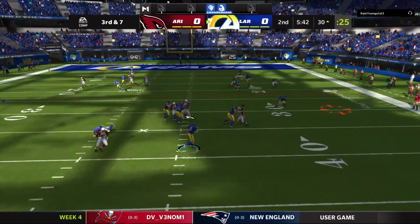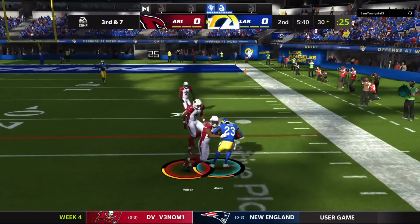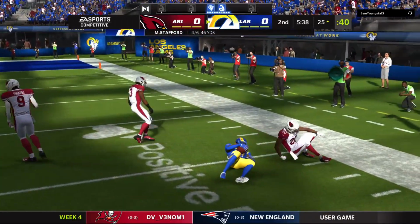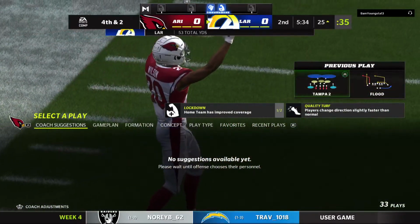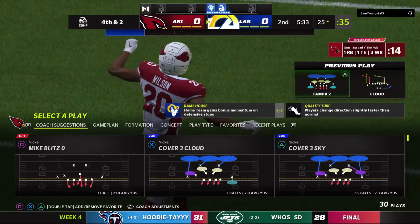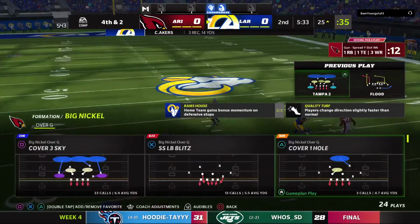Throwing on third down, Stafford. He'll dump this off to Akers. And his bid for the first down coming up short as he's tackled at the 25. It'll go as a gain of 4, and it'll be fourth down.